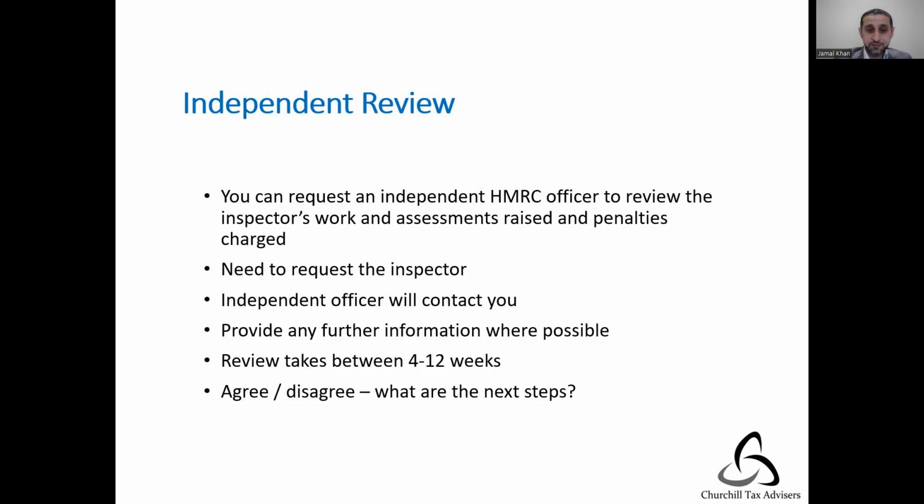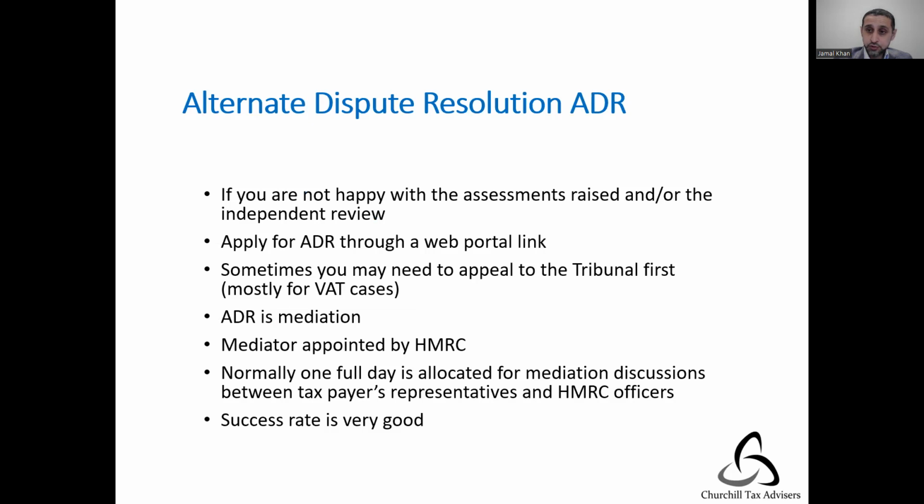So what's next if you're not happy with the review officer's decision? You can go to alternate dispute resolution, or ADR. And you have to apply for ADR through a web portal link. You can find it on HMRC's website. Sometimes you may need to first appeal to the first-tier tribunal, the tax first-tier tribunal, mostly in VAT cases, but you need to make an appeal to the tribunal before ADR will be accepted. So they'll make it a condition that you need to go to appeal first.